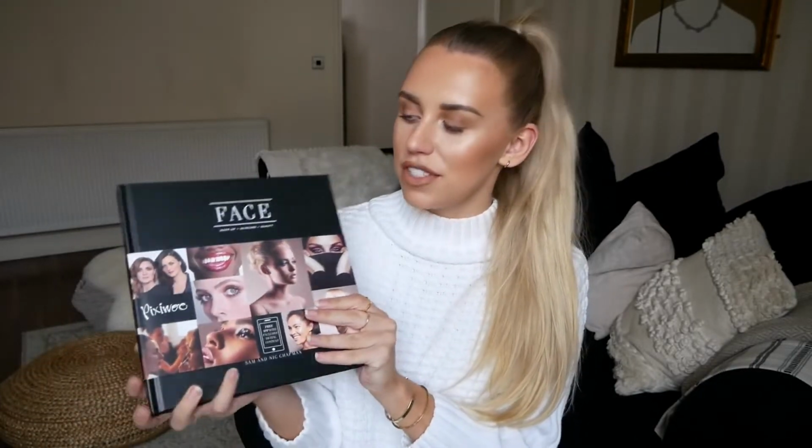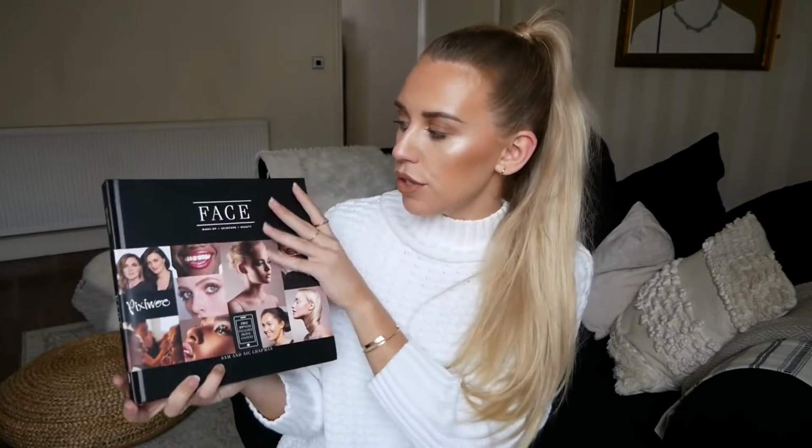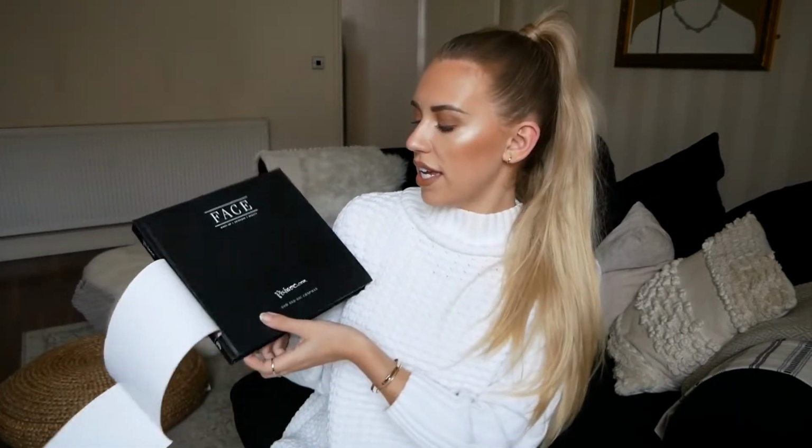I always check out the book section in Poundland because you never know what you might come across, and I found this matte black coffee table style book, which is the Pixie Woo's book, which is called Face. So it has loads of different tips and tricks on makeup application and everything like that. But to be honest with you, I'm just going to take off this section here and have the book just sat. I think it would go well with my Chanel book.